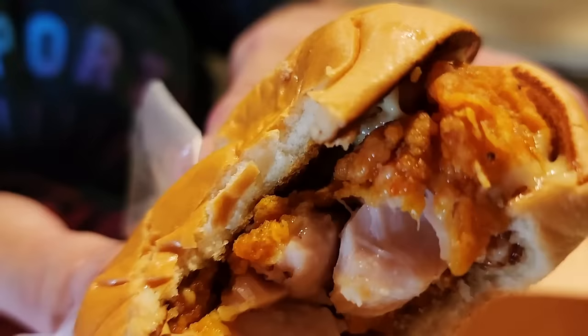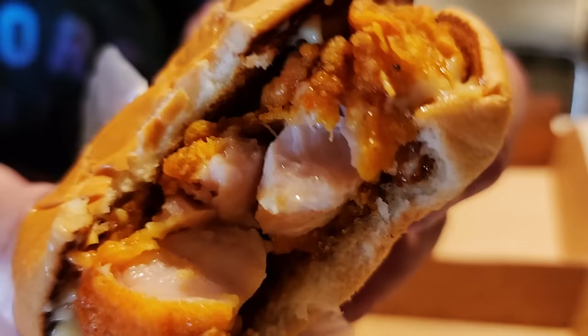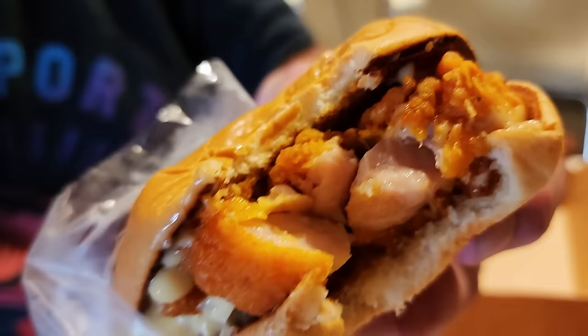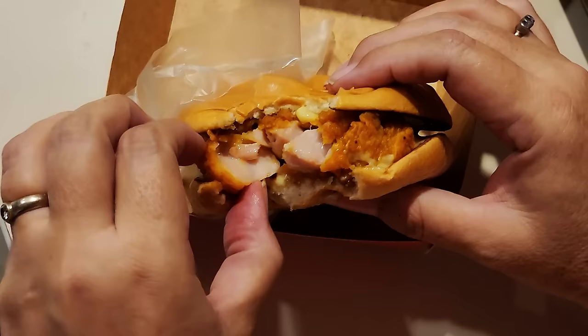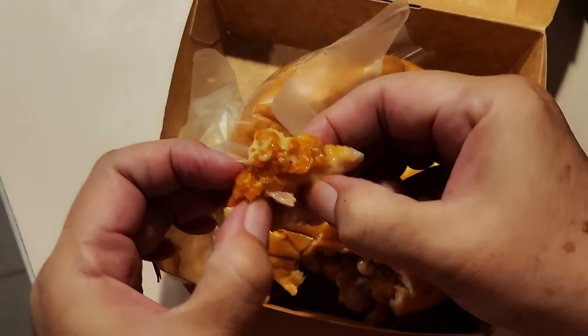Mm, it is so soft. Oh wow. That's a good looking piece of chicken. That's like a solid piece of chicken. It is so juicy, it is so soft. Melts in your mouth. It's not spicy, it's perfect. Juicy. Look how soft that chicken is. Oh, and it's hot.